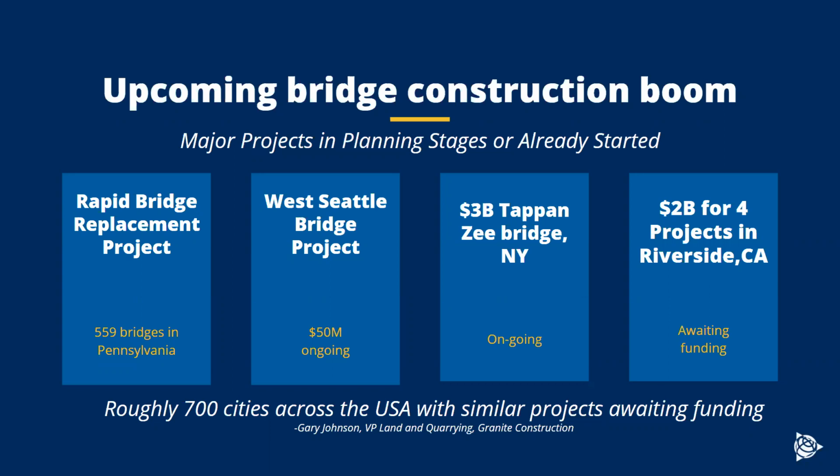The West Seattle Bridge Project, that's another big one, around $50 million. It's ongoing, I think, even at this time. Initially, I think it was scheduled to wrap up in 2022, but that could be changing. Another one is the Tappan Zee Bridge Project in New York. That's just up from Manhattan, around a $3 billion project. I'll talk specifically about that one later on in this discussion. And another one was $2 billion for 4 different projects in Riverside, California. And an interesting quote I found from Gary Johnson, who's the VP of Land and Quarrying for Granite Construction, involved in that Rapid Bridge Replacement Project. He stated that roughly 700 cities across the USA are facing similar projects that are still awaiting funding.